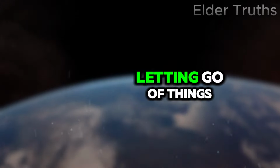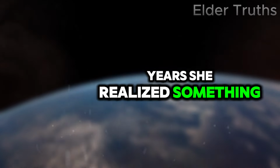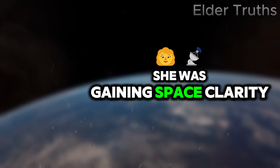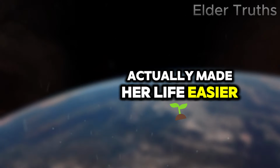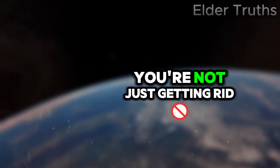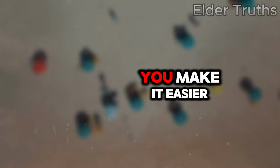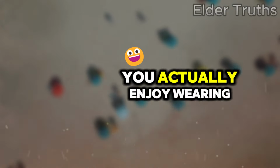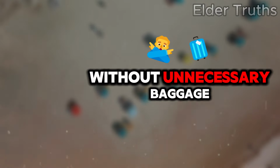That last pile was the hardest to deal with. But as she started letting go of things she hadn't worn in years, she realized something. She wasn't losing anything. She was gaining space, clarity, and a wardrobe that actually made her life easier. That's the key. When you declutter your clothes, you're not just getting rid of fabric, you're simplifying your daily routine. You make it easier to get dressed in the morning, easier to find what you actually enjoy wearing, and easier to move through life without unnecessary baggage.